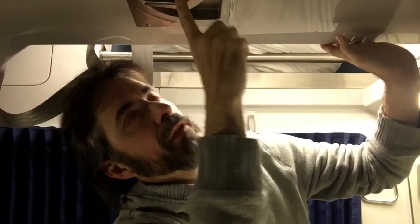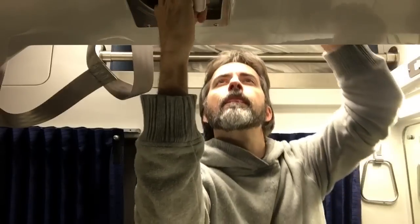So when it's time to go to sleep, they got this bunk with this latch right here that you can pull. Pull your bunk down. Make sure it's locked in place. That's important. And voila, it's thin. It's not very soft, but it'll do.